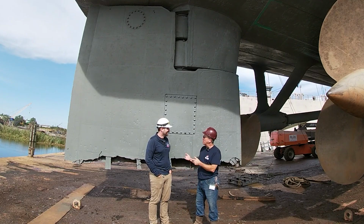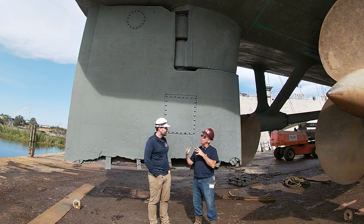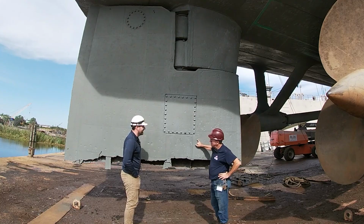So, we were talking earlier about the Fletcher class design and how the World War II rudder was kind of undersized and what they did in the Cold War to fix that. And you had a question about what we've done here. Good clean cuts. I like the work.